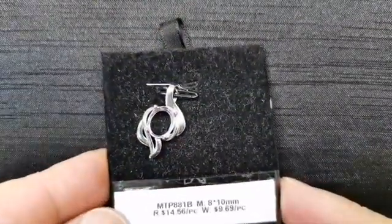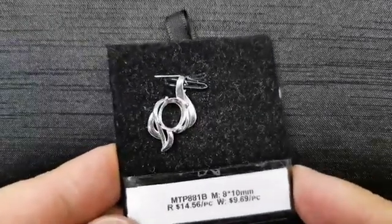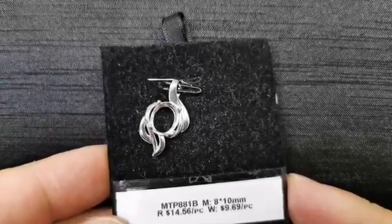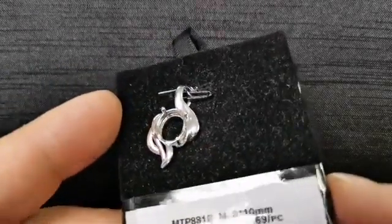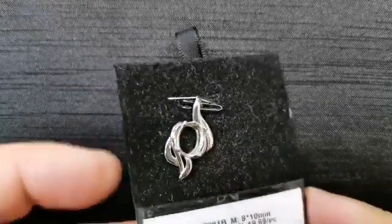MTP 881B, like boy, for an 8 by 10 millimeter stone. Retail price is $14.56 and the wholesale price is $9.69. Again, the seat is designed for a cut stone because of that bevel in there, but cabochons fit in here beautifully. I've set many cabs in here.